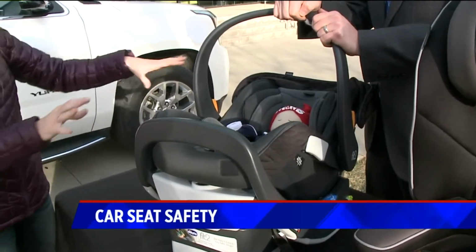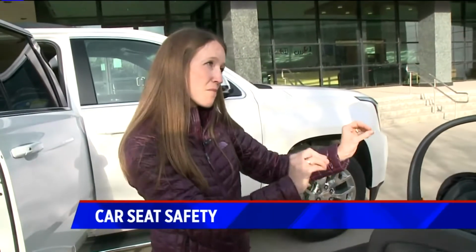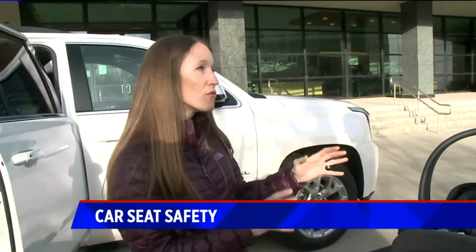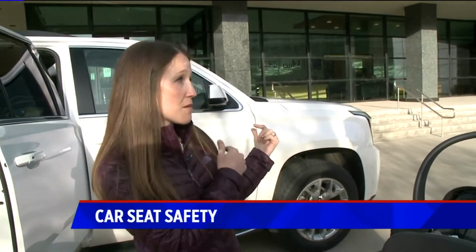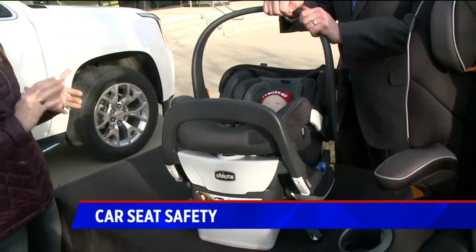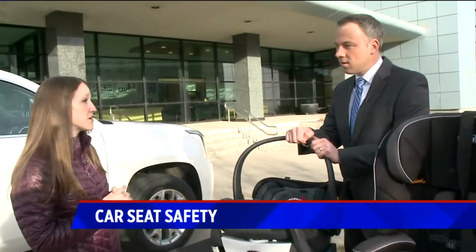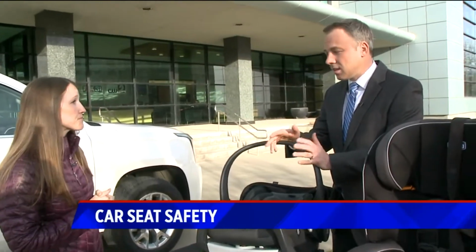until at least 2. But the thing is kids aren't going to make it to 2 in this seat. Maybe a couple of them might, but most kids are going to need that next stage seat that you saw my 22-month-old in, because we need them in that rear-facing position until they're at least 2, preferably longer. As you can see, 3.5, she's perfectly comfortable still in that rear-facing seat. A lot of it depends on the kid, depends on the seat that you go with.